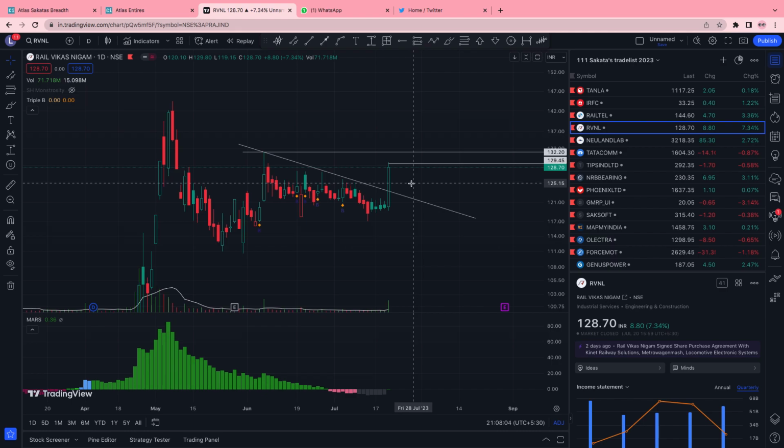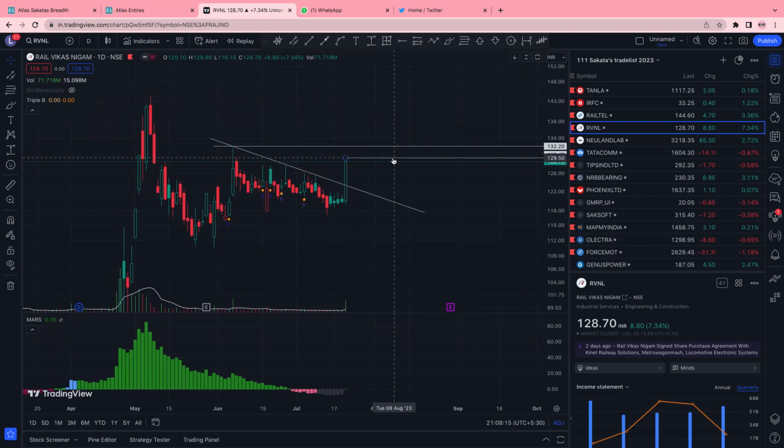So being said that, this 124.25-ish would have been a perfect entry. There is always an entry point which is near perfect, so that would have been today. But again, maybe not everything is lost.